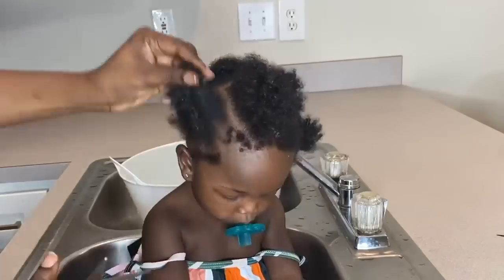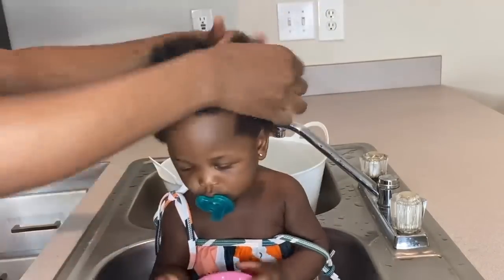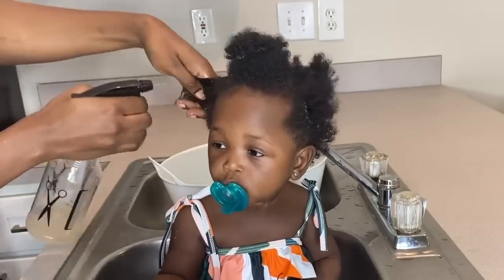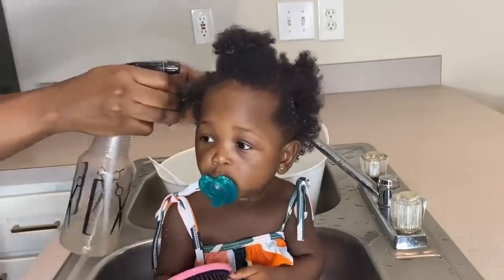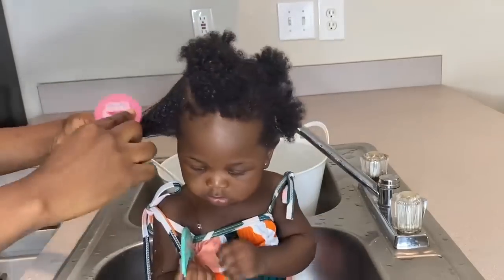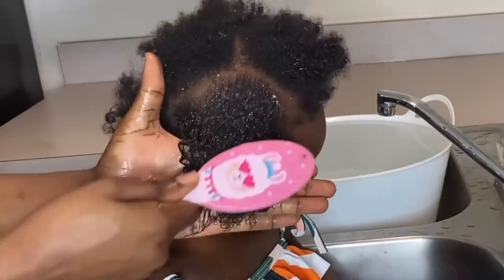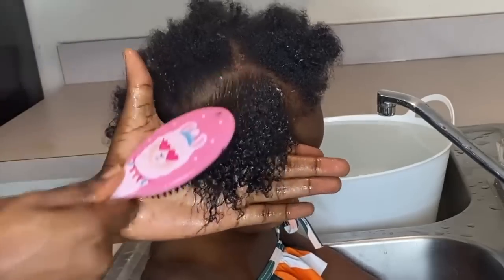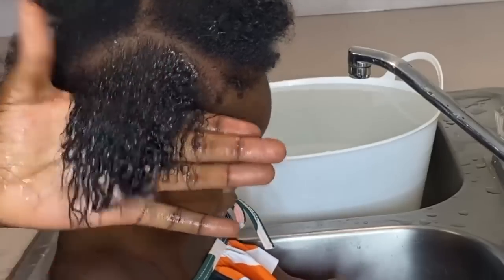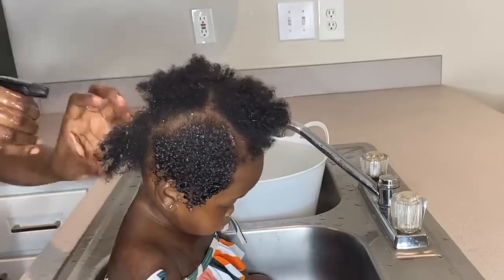But the aloe vera has come in very handy because it makes detangling very, very easy. You will see here that the whole time I'm combing and detangling her hair, she does not cry at all because the slipperiness of the aloe vera makes it easy for the comb to glide right through her hair. And I'm also able to then use the brush to detangle her hair. And look how easy this is. The brush goes right through her hair as if I'm not even combing or brushing it. And she just sits there and plays. This has honestly been a lifesaver for me and my daughter's hair.